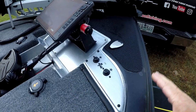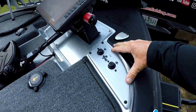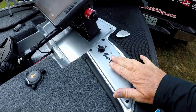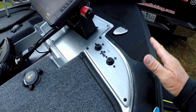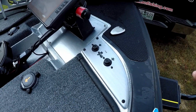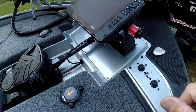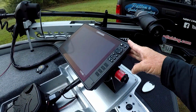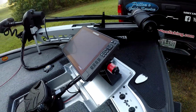New for 2020 up front on the console of this boat are these trim switches. Okay, they changed these. They're push buttons. Makes it super easy to raise and lower that motor when you're fishing. You get stuck on a log or in shallow water, you don't want that motor dragging, so you just trim them up. So easy, and look how clean this is. I've got my Lowrance Live mounted on here. Wouldn't be without my Lowrances.